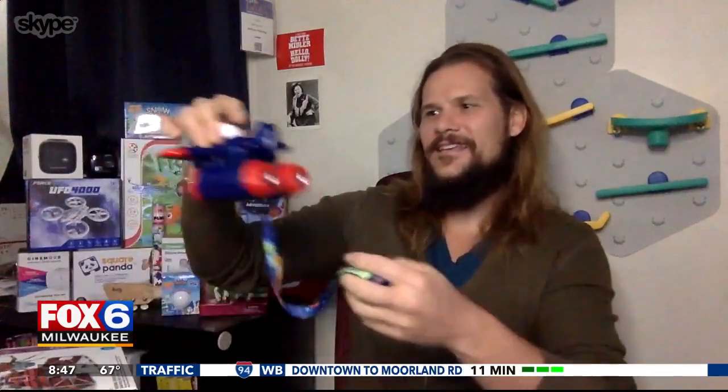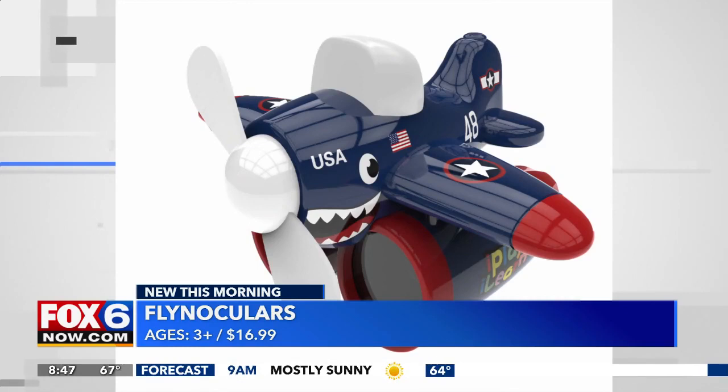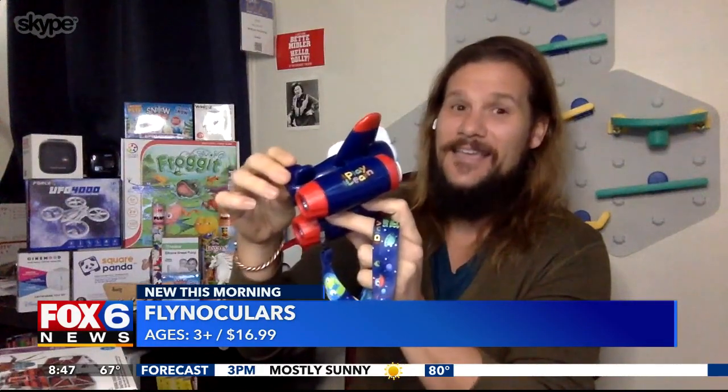Yeah, so I have sons in second grade and preschool, and they are head over heels obsessed right now with Flynoculars from iPlay iLearn. You can get this at iPlay iLearn Toys. It's a classic airplane toy, but it is a pair of binoculars. So cool. They could have stopped there. It also has a built-in fan. So it's three toys in one, and I can't tell you how much my guys love this one.